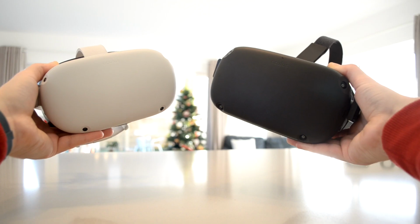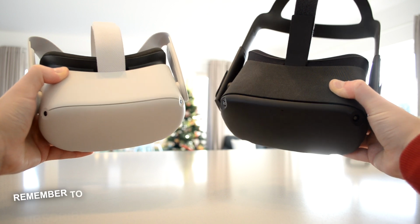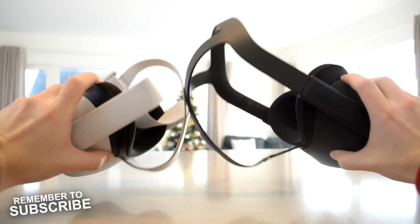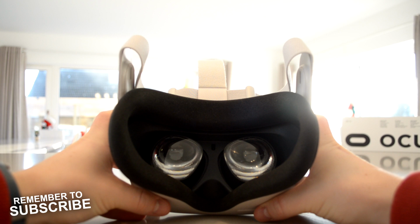Overall, I do prefer the Quest 2 controllers to the Quest 1 controllers, so I have to give it to the Quest 2 for that. I'm really interested to hear people's opinions on this because I know it's a very split argument. A lot of people hate the new controllers and a lot of people love the new controllers. Same with the comfort on the actual headset. A lot of people think it's comfortable and a lot of people don't. So do let me know in the comment section down below your opinions on the comfort of both headsets.